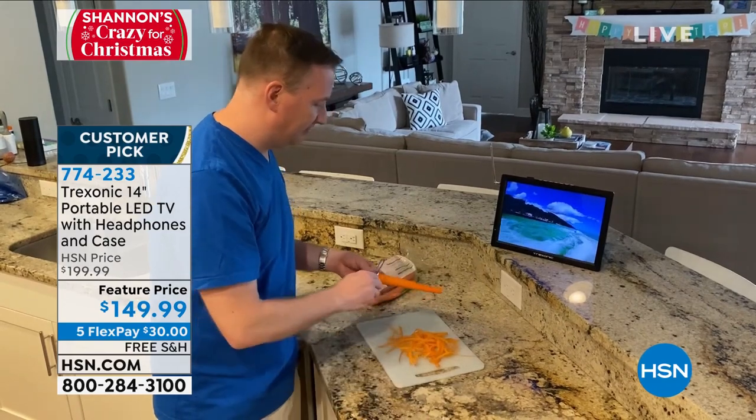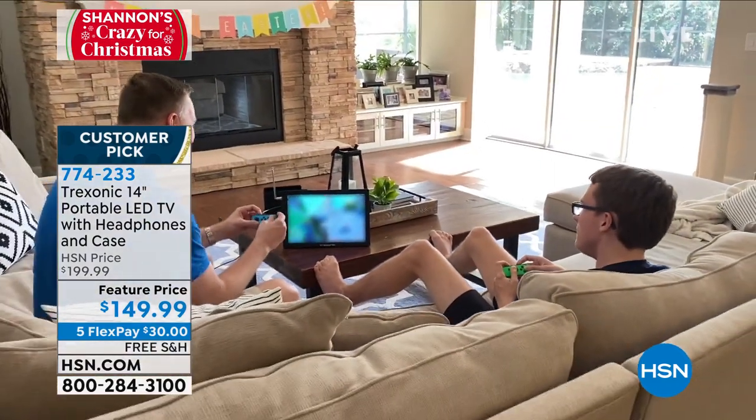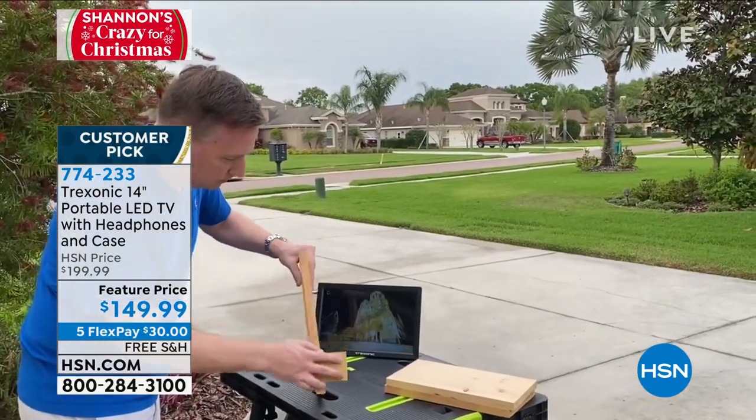So I'm a news junkie. I love getting started in the morning. You saw my TV there in the bathroom. I can take it out to the kitchen. Notice it's not plugged in at all. Now my son and I are playing on our coffee table. We hooked up his Nintendo Switch to that.